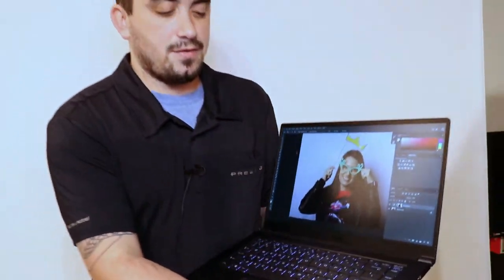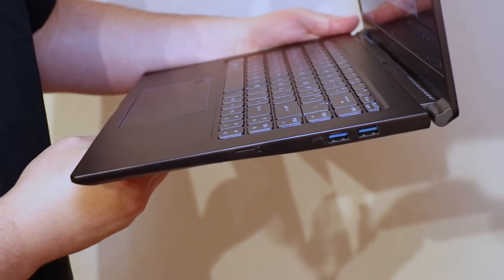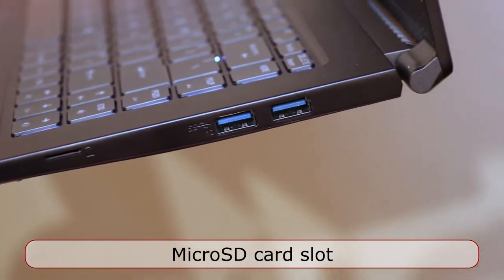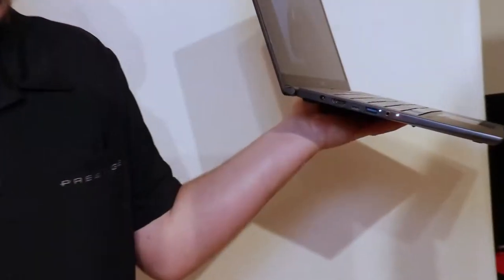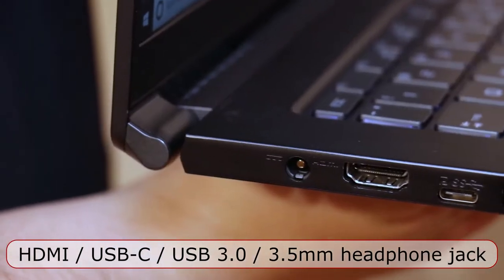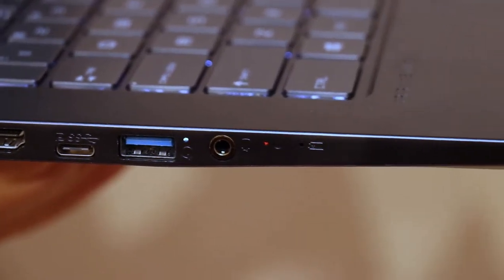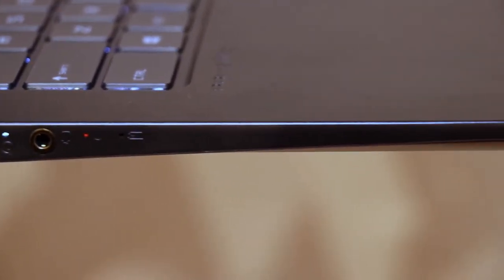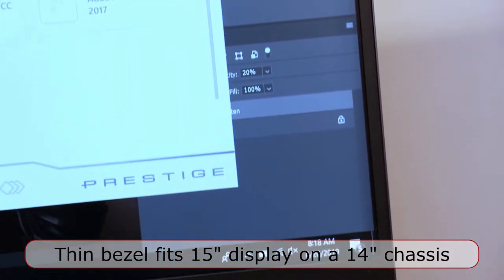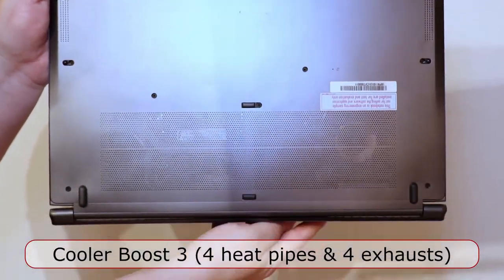It does have a few ports on the side, so you're going to have 2 USB 3.0 ports on the side with a micro SD card reader on it as well. It does have an HDMI port for the extra monitor, as well as a USB-C port with another USB 3.0 and a headphone jack for it as well. So the MSI PS63 Modern has the 4-sided thin bezel, maximizing display with a 15-inch display in a 14-inch chassis. The Cooler Boost 3 offers 4 copper heat pipes with 4 exhausts.